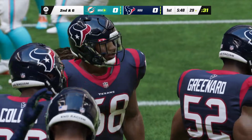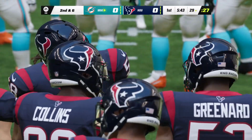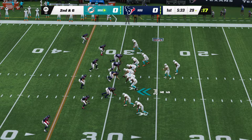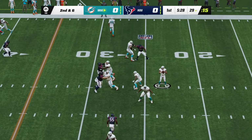Second down. Well, you don't turn your nose up at a gain of 4, do you? They'll take that on first down. Playbook's got to be pretty well open on 2nd and 6. 2nd and 6, just inside the 30. Off of play action, Tagovailoa.